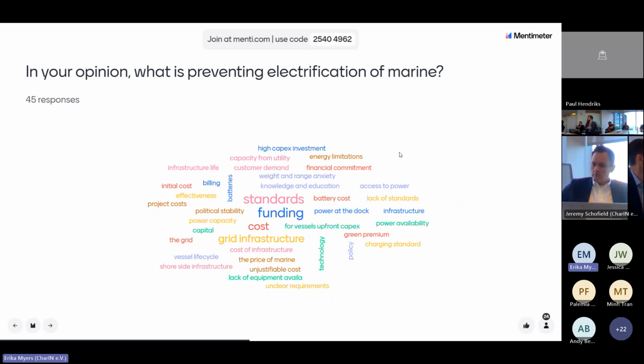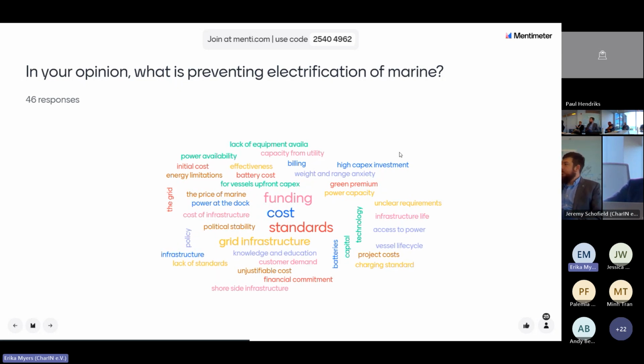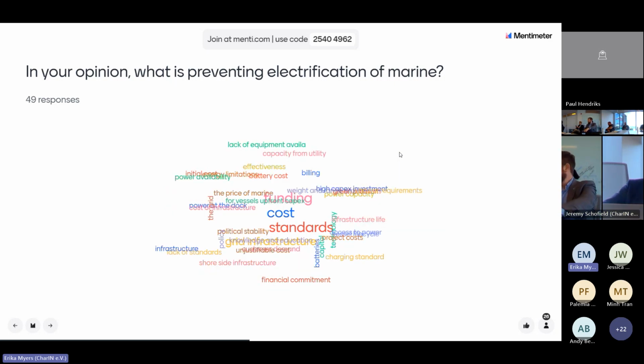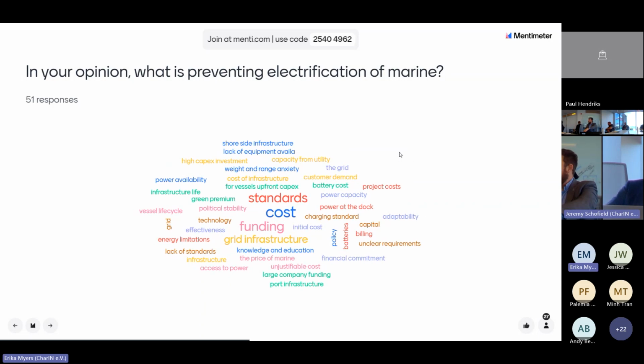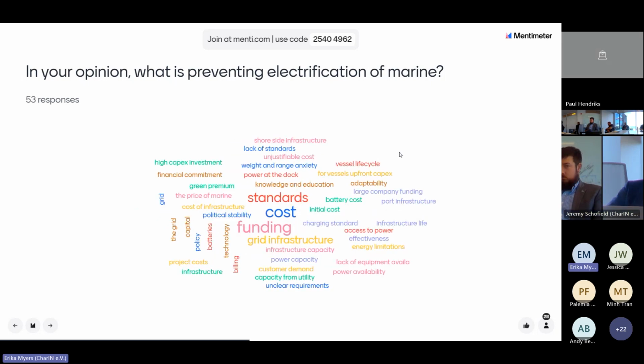Oh, wow. Okay. So there's 45 responses. So a lot of people have opinions on this one. Tons of money out there. Funding, cost, and standard seem to pop up the most frequently if we had to pick three. But there's also quite a range of other things, right? Grid issues, power at the dock, cost of infrastructure, access to power seems to be coming up a lot. Yeah, high capex investment, unclear requirements. There's just a lot of concerns popping up here. Jeremy, did you want to add any other context?